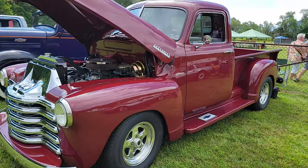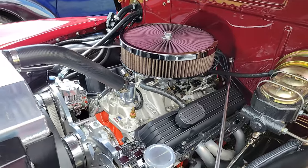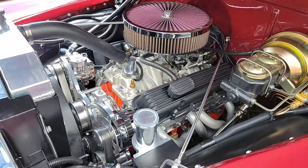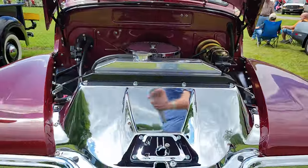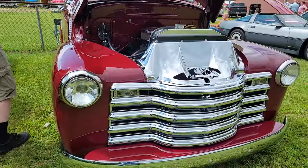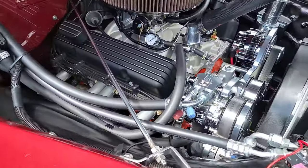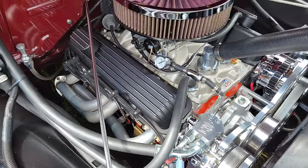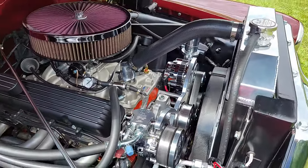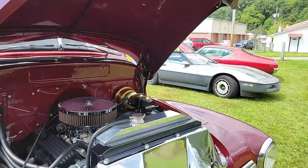Looks like about a '50 Chevy pickup. Gorgeous truck. Look at this. Small block. Wow. I assume it's a 350 car. Oh, he has a CVF. That's cool. That's nice. That's one honking grill on these guys, isn't it? Yeah. Oh, wow. That's a CVF. That's a serious belt right there. Yeah, those are really nice serpentine belt setups. Massive. Awesome.